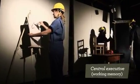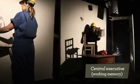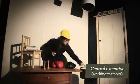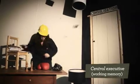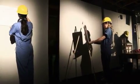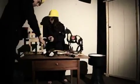So it's more of a general purpose workspace where you can bring strategies online involved in controlling the flow of information in and out of memory, things of that sort. So working memory sounds simple, but it's got these several components, and it's a very important part of the memory system. And if you process it sufficiently, then you can get it into what is sometimes called long-term memory.